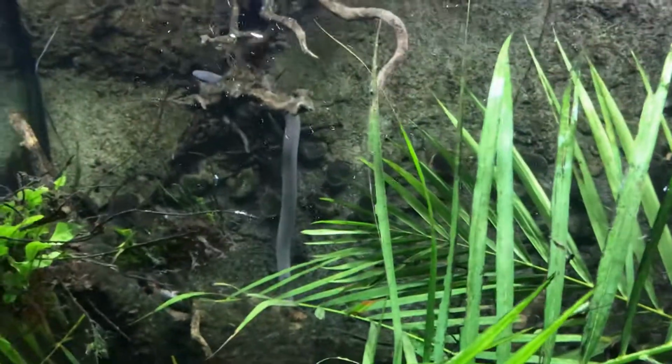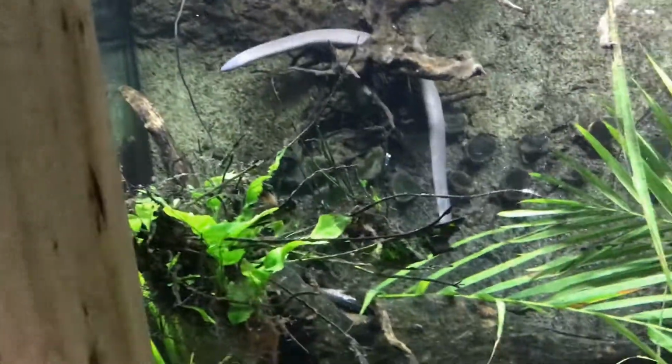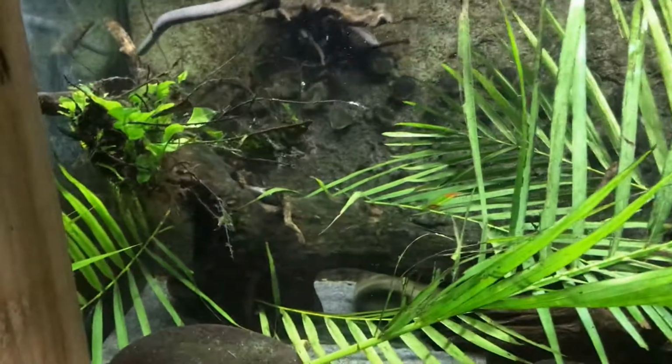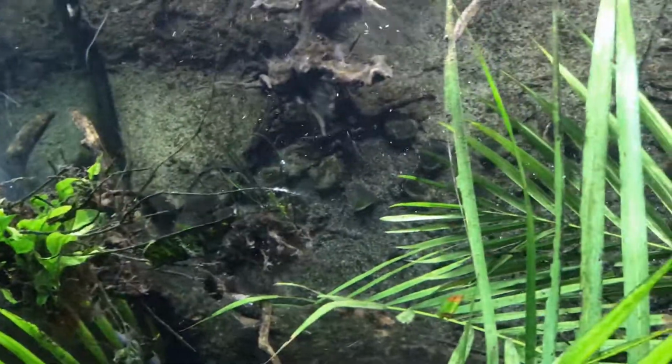Oh no. So here we have a type of amphibian called Caecilian. Looks a lot like a snake. And they're only found in this part of the world, and this purple dot is here, in South America. Oh, there it is. What?